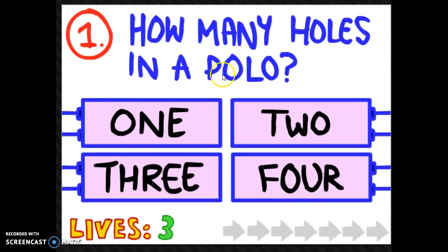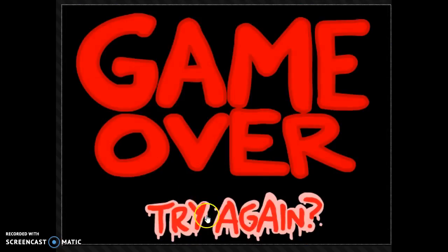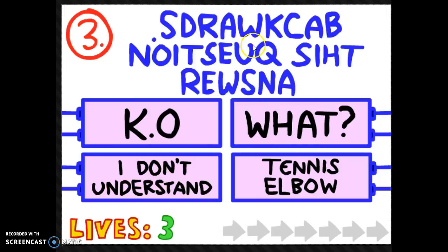How many holes in a polo? Two. Three. Four. Can a matchbox? I don't get it. No, but a tin can. Oh, okay.